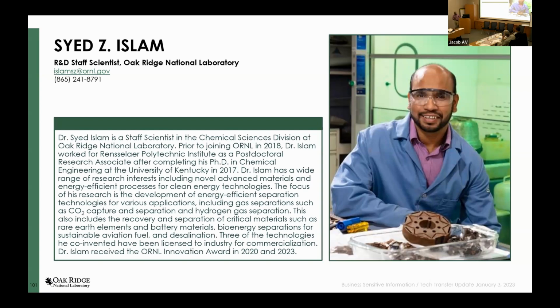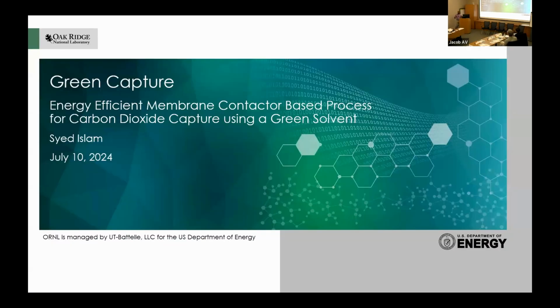Another area I've been working on is carbon capture and separation, and another is bio-separation for sustainable aviation fuel. Within 6 years, I have developed or co-invented 3 distinct separation technologies that are licensed to 3 different independent companies for commercialization. Some of the companies have spent almost $50 million on the technology that I have developed here with all of your support. Today, I'll be talking about green carbon dioxide capture using a hollow fiber membrane contactor based process with a green solvent. I hope that this technology will one day hit the market.